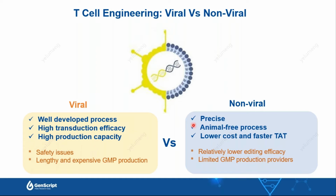On the other hand, non-viral methods have their advantages in precise gene editing, and the entire production process is animal-free, with much lower cost and faster turnaround time because the entire process is simple and there's no involvement of bacterial or mammalian cells. During the past 2 years, it still had its limitations due to relatively lower editing efficiency and a limited number of vendors for GMP production. But now it's become more promising and more popular in the field.